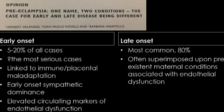But I think there is a fairly clear recognition now that there are 2 forms of preeclampsia. Whether or not they're the same disease, and we're mislabeling at the moment, we still don't know, but there are 2 forms of what we currently call preeclampsia. There's early onset preeclampsia, which occurs much less frequently, and it's the most serious type of preeclampsia. You have very early onset sympathetic dominance in the cardiovascular system and elevated circulating markers of endothelial dysfunction.